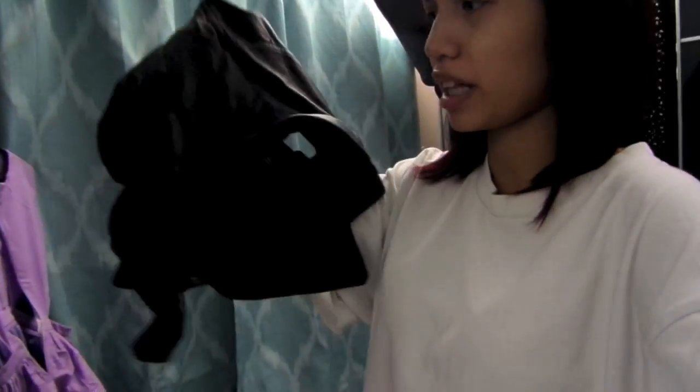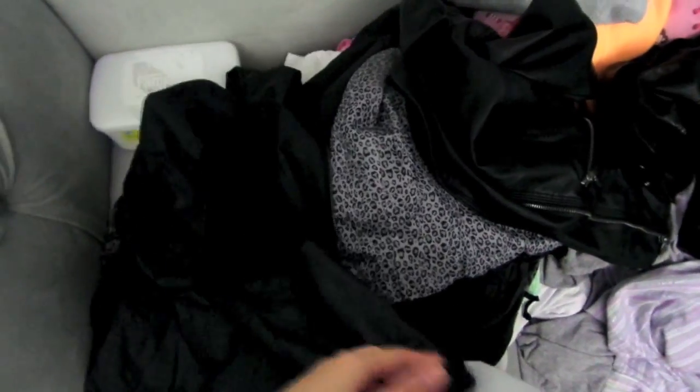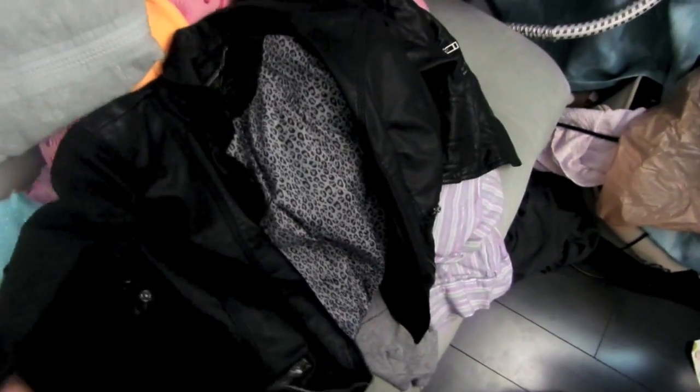And then I'm bringing my pleather vest, of course. And then my leather peplum. They're all pleather. I used to say leather sometimes, but it's my favorite leather jacket that I have, my Zara one. I still have not steamed that dress. The steamer is still broken.